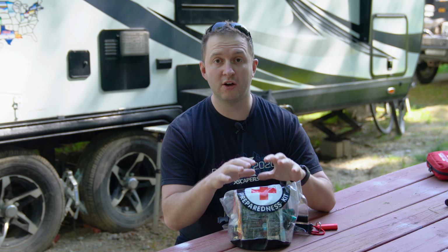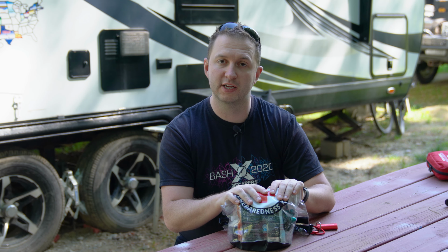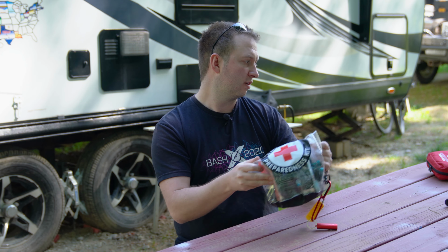But these kits contain a lot of really useful little things. Occasionally we just find ourselves digging into one of these for some matches or something when we've run out. And so I do recommend having a look at the options available and seeing if one of those would make sense for your style of RVing.